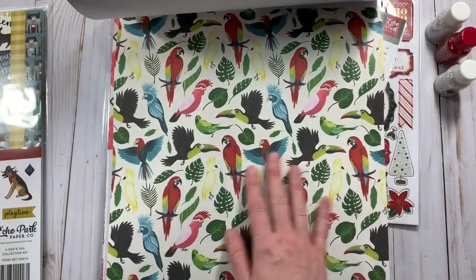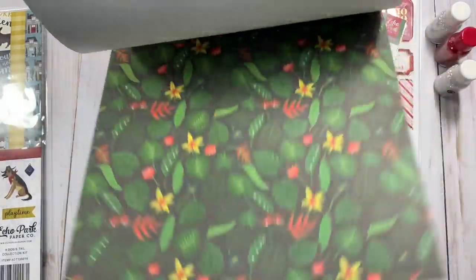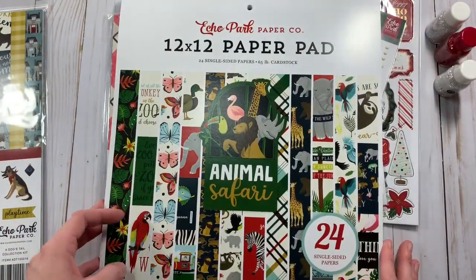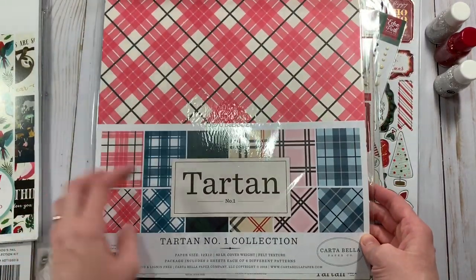And I'm loving the blues and the greens in this collection. So there's that awesome cut apart. So you get two of each. And this one's called Animal Safari. So that was the second one I picked out. I also picked out the tartan number one.